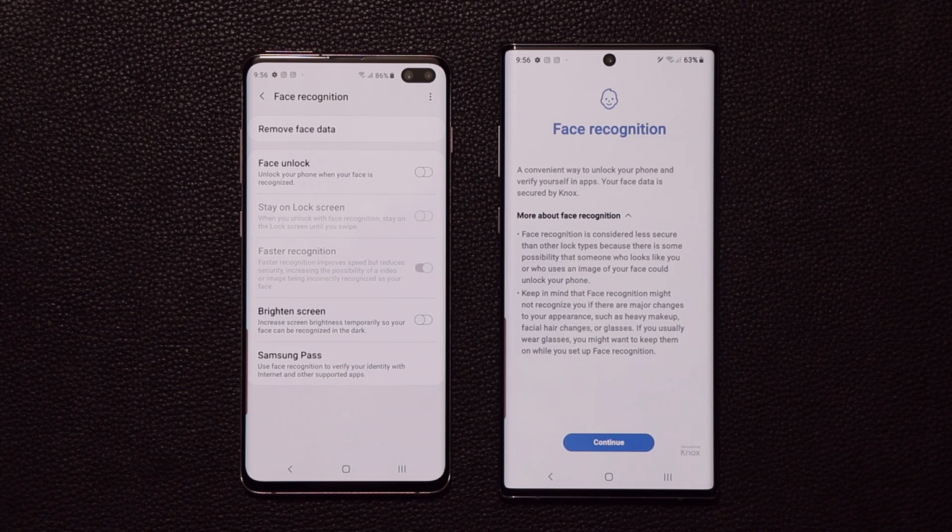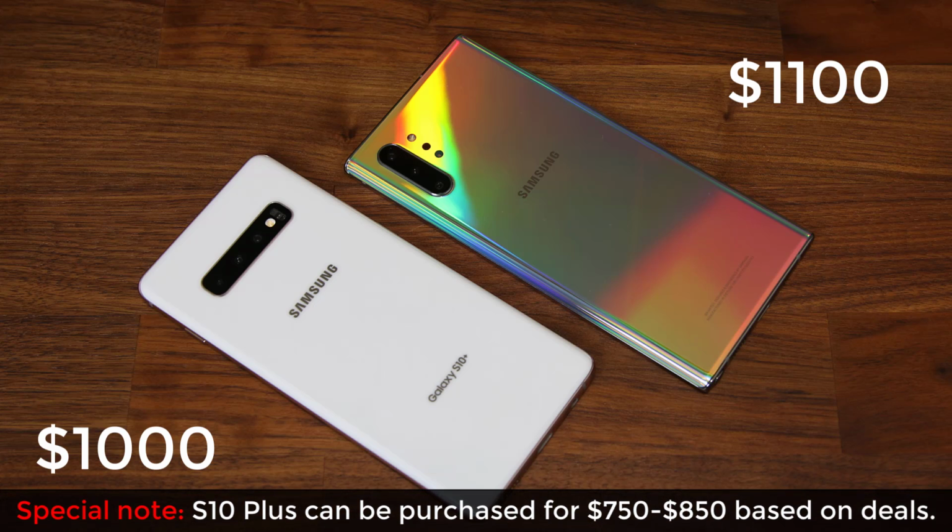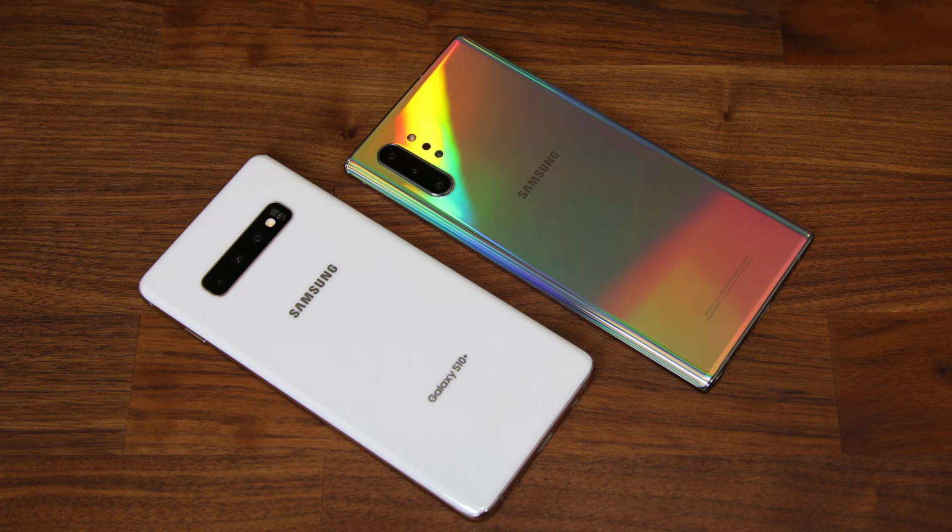Let's talk about pricing. The S10 Plus officially starts at $1,000 while the Note 10 starts at $1,100. However, the S10 Plus is constantly on sale and can be acquired anywhere between $750 to $850. So the price is certainly a big consideration for people who are first-time buyers trying to decide between the two. Now let's move on and tie everything together and draw a conclusion on what to do.